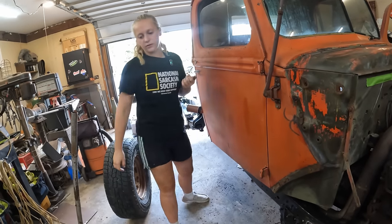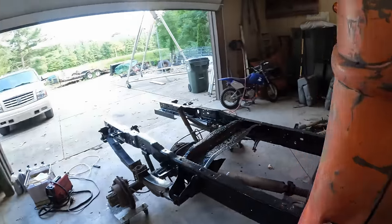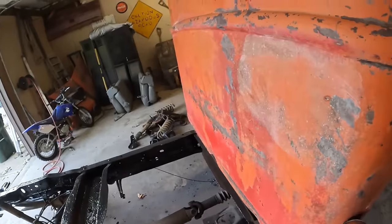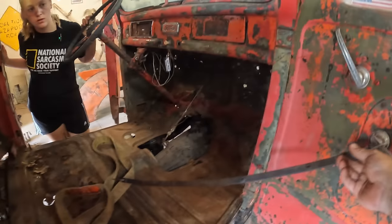Okay, that door doesn't work. Door doesn't work now? No. Used to work, didn't it? That's how everything goes over here. That door works. Doesn't work well, but it works.